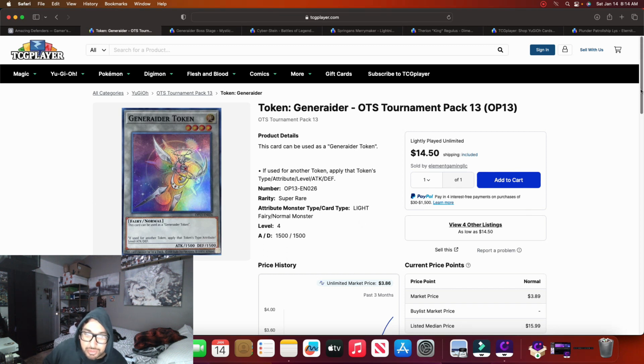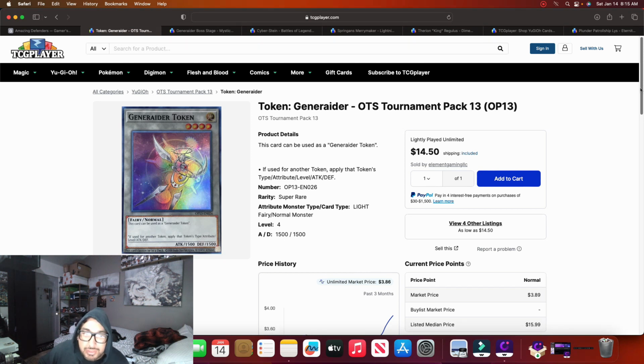And not only that, you're constantly going to be playing them if you're playing the Gene Raider deck. So you're constantly going to have them hit the field at different times. So I feel like this token has that kind of potential. I might be wrong though, so let me know what you guys think down in the comments. Do you think this token could hit that price point, or you think it's going to come back down and not see any play at all?